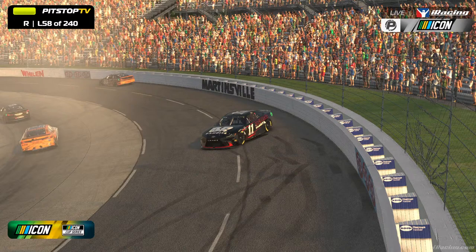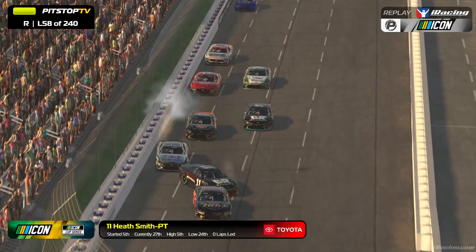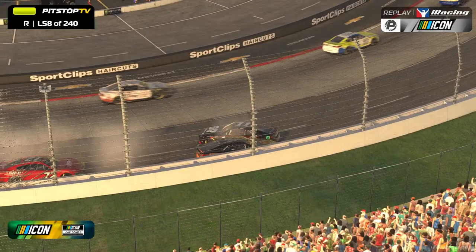Not too much damage on that race car, so he might be able to get it back going, but definitely unexpected, and I'm sure these drivers will be able to get back going before the stage caution. Oh! Comes up the racetrack, and it started with Heath Smith and Stephen Tuck. Oh, Brad Delf gets in.